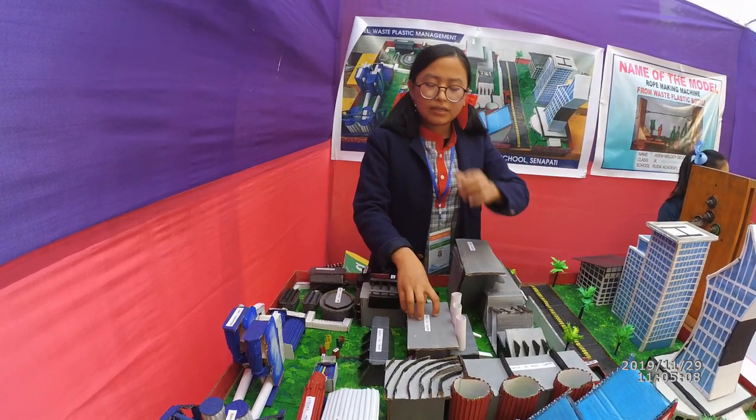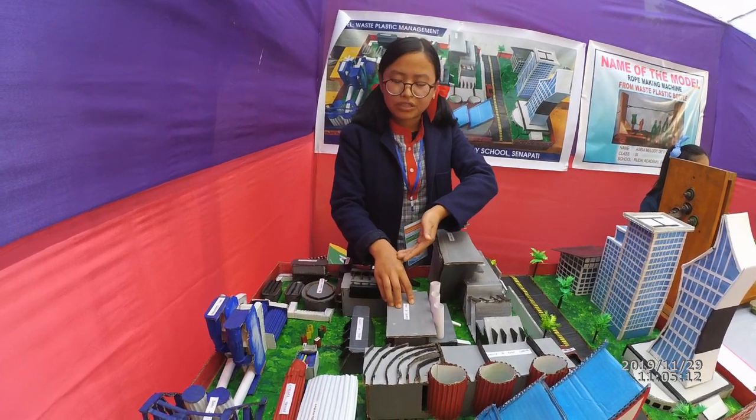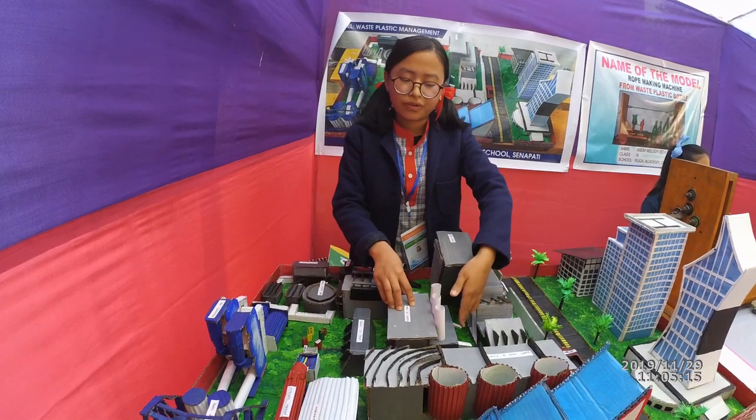And then plastic to fuel. In this technique, the plastic is heated using pyrolytic conversion technologies, which converts it into fuel and gas.